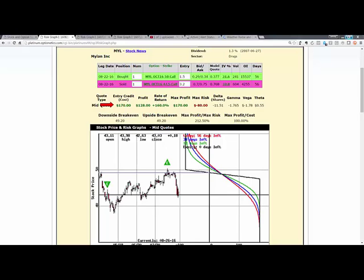So we're going to go ahead and close this out. As you can see here, we're up $128. Now, given that the markets are closed here already, we're going to take this through the weekend. We're positive theta, so we'll make a little bit more money on this, and then we're going to close this out on Monday.